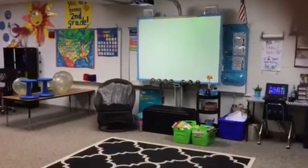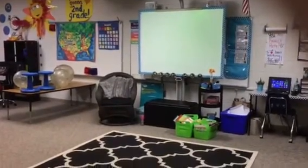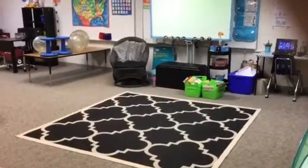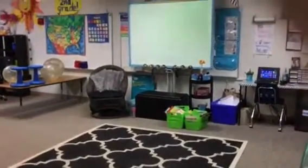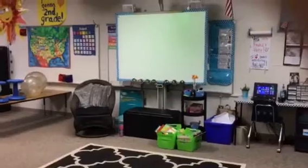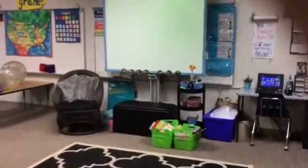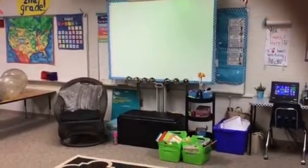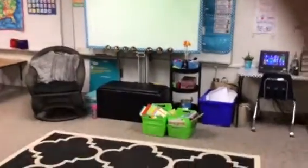The center of instruction is our group area with a Promethean board right in front of us. This is where I do all of my mini lessons and read alouds. So I have my teacher chair, I have a bench where we can sit or stand even as we share our work with one another.